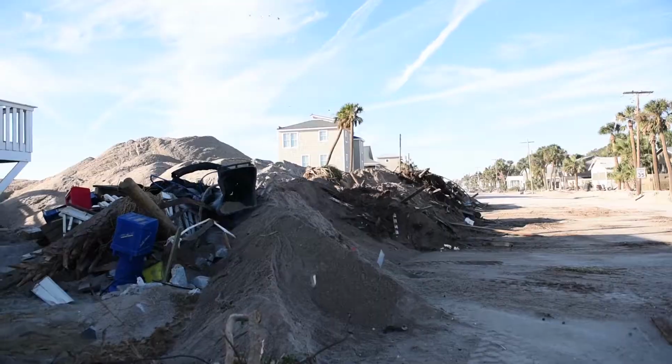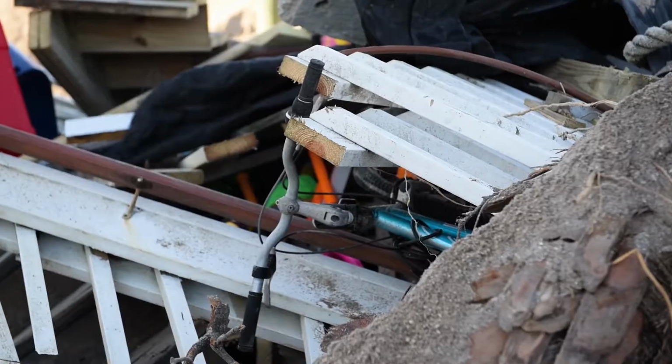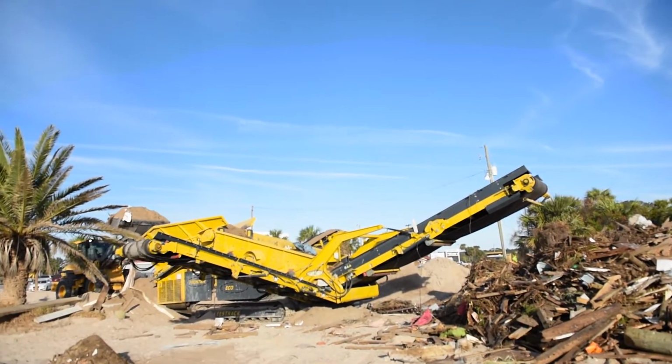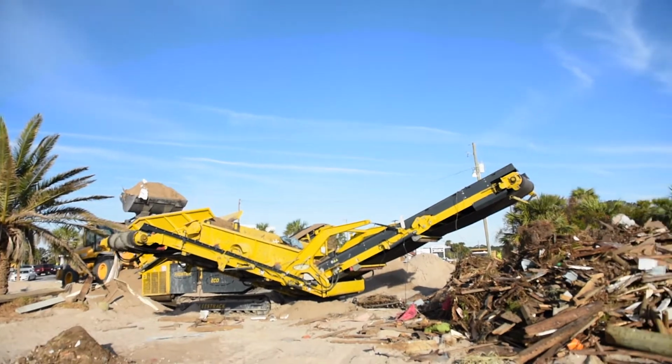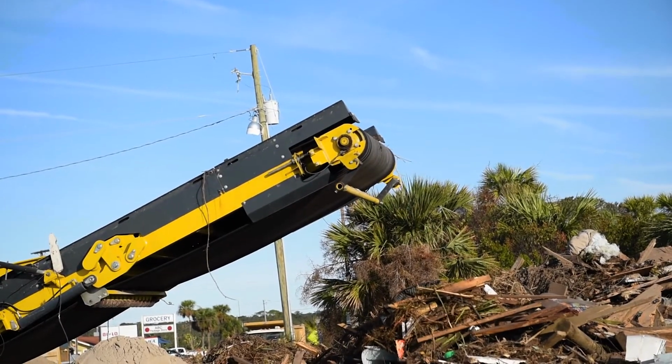I'm Al Steele, project manager. What we have on our left right here is the dirt filled with the debris from the residents that were hurt by Hurricane Matthew. Behind us, it'll be loaded into this hopper where the clean sand will come out to the left to be put back in the berm, and the debris and trash will go out the front.